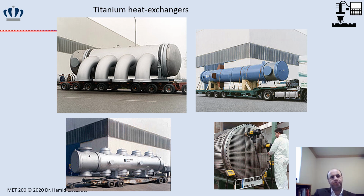Titanium has good corrosion resistance property. Because of that, it has a lot of use in the marine component, as well as a prosthetic implant. As you see here, titanium is used in heat exchanger. In a heat exchanger, the environment is harsh in terms of corrosion environment. Because of that, titanium is selected for this industry.